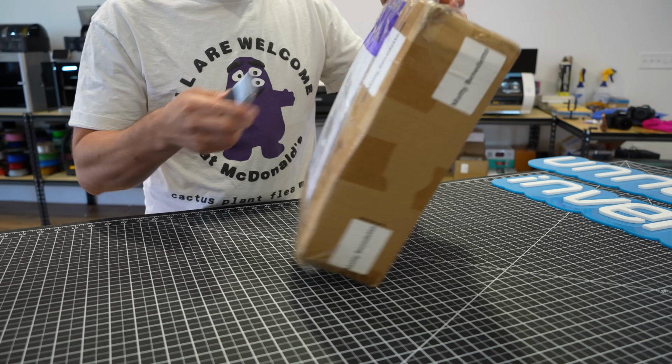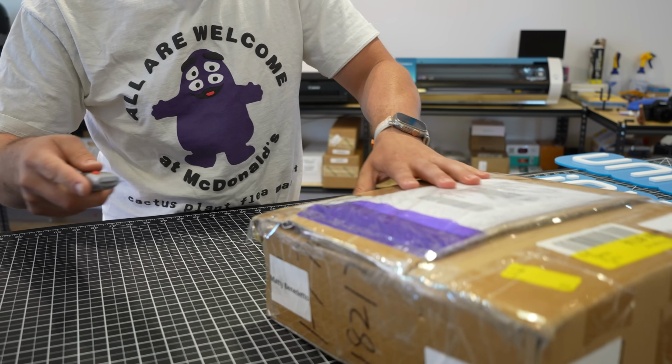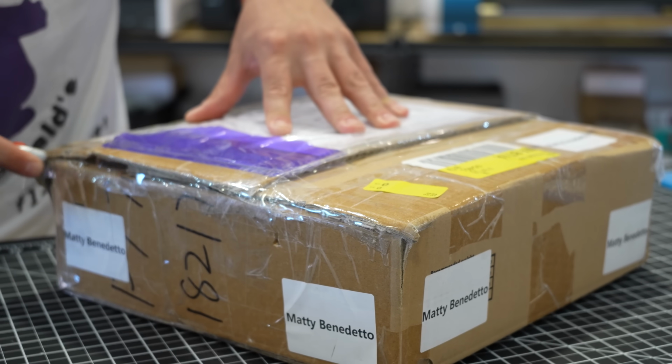There should be a few different Jewel Coolers inside of here, because I did get both of the colors, but I have no idea what the packaging is like inside.